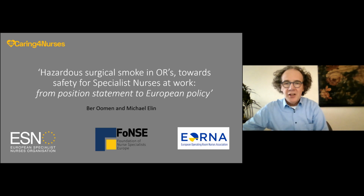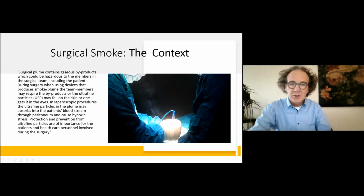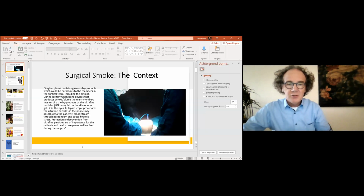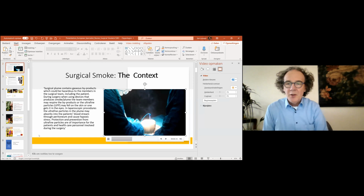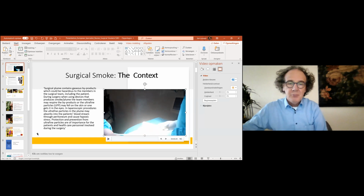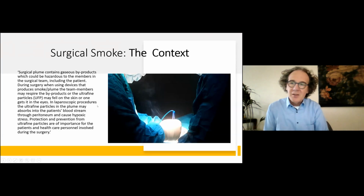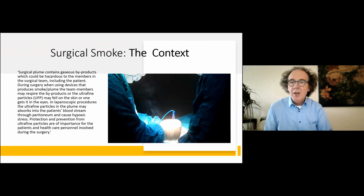So the first slide is more about the context. What is surgical smoke? As you can see, nurses work in the operation room under these conditions when the smoke is not being evacuated. At the moment, we see nurses working in all kinds of conditions in all kinds of places in the hospitals. But overall, we need to look at their safety, not only on the bending and walking, but also on the inhaling.